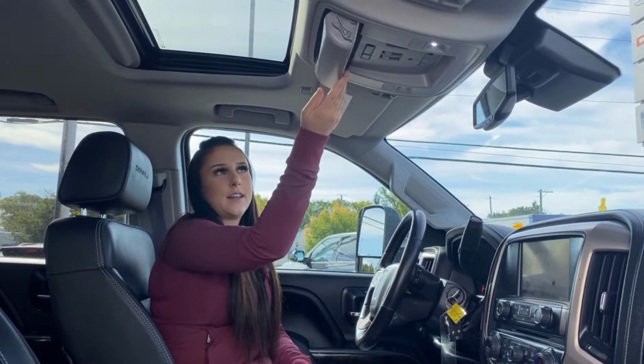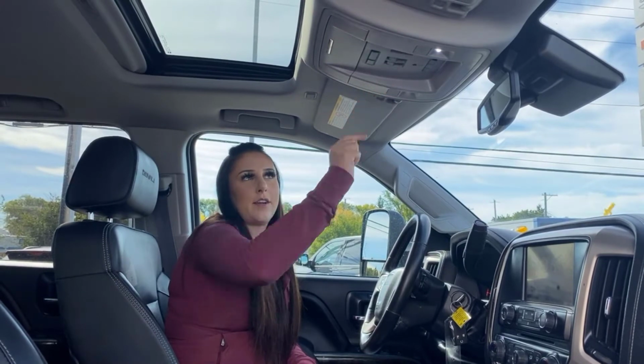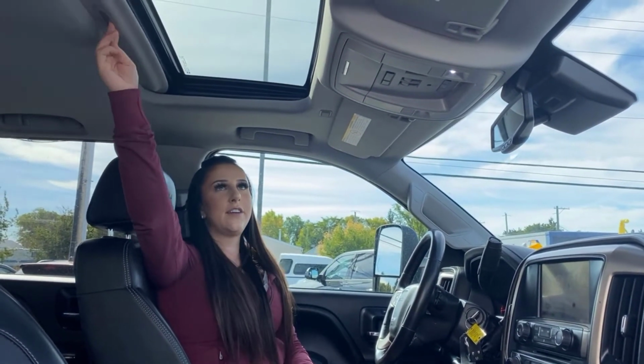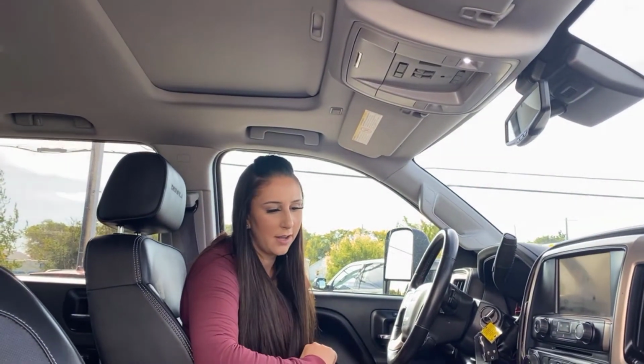Up top, you're going to have a sunglasses holder and all the buttons for your sunroof there with some interior lighting too. And if you don't want the sunroof, you can just shut this little shade there. But other than that, we'll hop into the back seat and check that out.